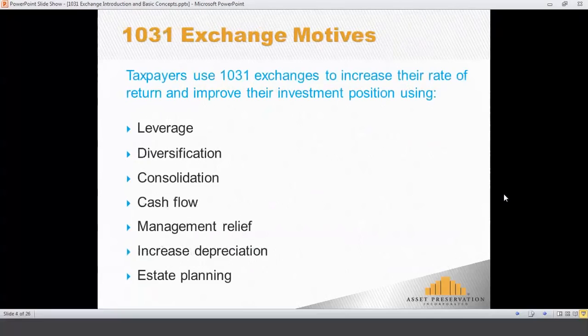Now, real estate investors use 1031 exchanges to achieve a whole wide range of different motives. Certainly, they can leverage a property that has a lot of equity in it and put some financing on one replacement property that's larger, or maybe on multiple replacement properties. Investors can use a 1031 exchange to diversify, and they can diversify geographically, going from maybe having all the assets in one area to spreading out and doing an exchange into other states or other areas of economic opportunity. Or they can diversify by the types of investments.